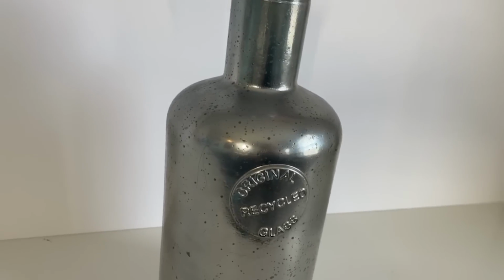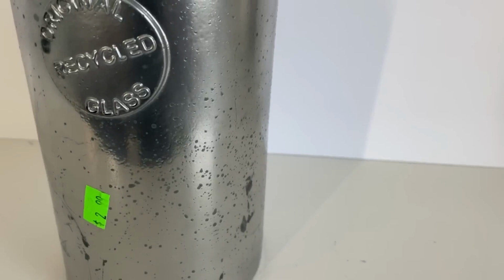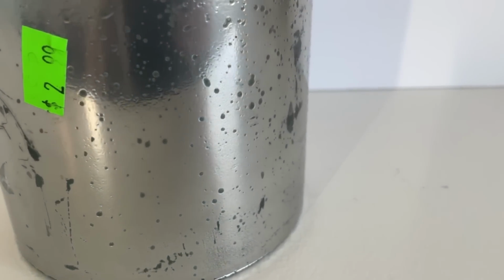So for this thrift flip though, it's another super easy flip. You don't always have to do these grand things and totally rework everything. Sometimes it's just little subtle things that make a whole world of difference. So I found this Mercury glass jar that I thought was really cute, but it had some scratching and imperfections around the bottom of it, and I'm like, oh, I bet I could do something with that.